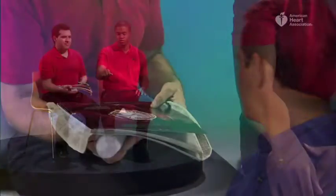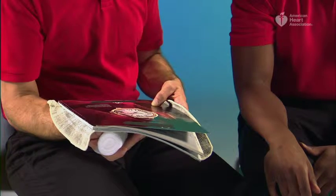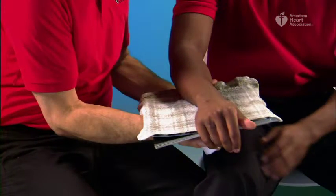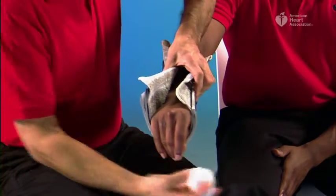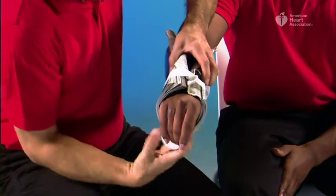First, make sure the scene is safe for you and the injured person. Find an object that you can use to keep the injured arm or leg from moving. Any rigid, straight object, such as a magazine, a stick, or piece of wood will do. The splint should be longer than the injured area and should support the joints above and below the injury. Apply the splint to the arm or leg securely above and below the injury without trying to straighten it or move it. After covering any broken skin with a clean or sterile cloth, tie or tape the splint to the injured limb. It should fit snugly but not cut off circulation.